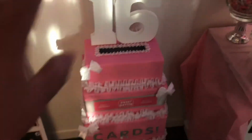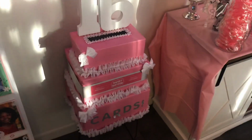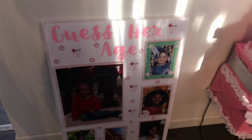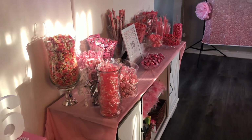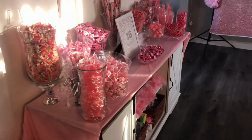So that's the table. It's gonna stay up. Here is her card box. Currently it's sitting on here. My mom's gonna give me a table for her candelabra. There's some bags. And then her game. So that's kind of how we're looking as of today. So I don't know when you guys see this later if it's gonna stay exactly this way or not, but it's gonna be similar.